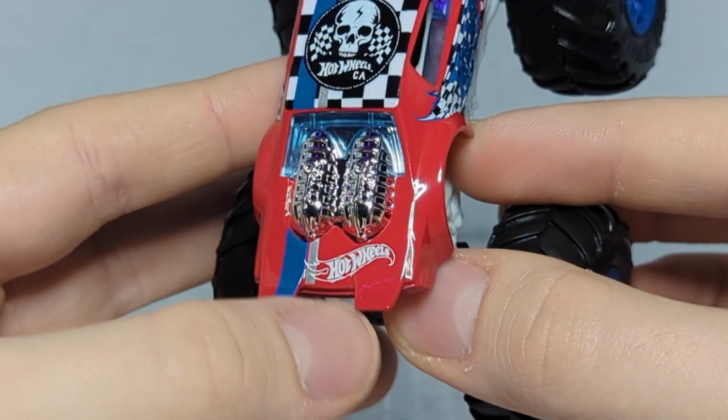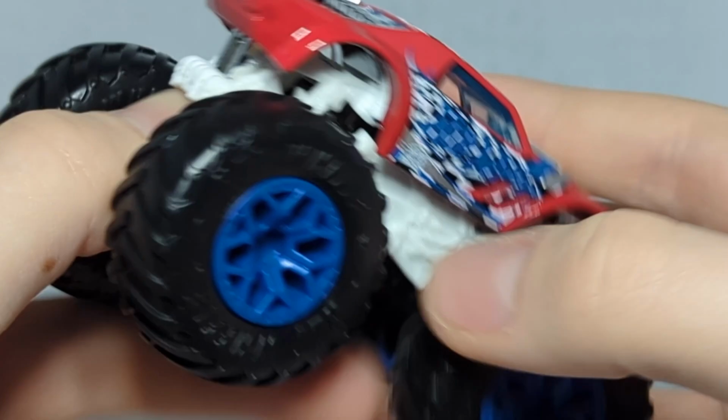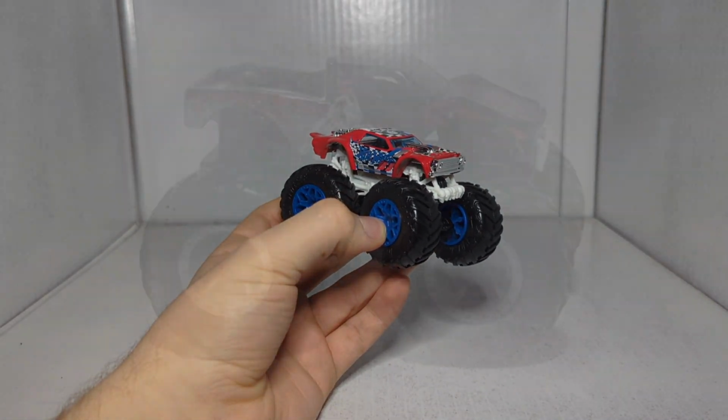Then on the back, the spoiler, we got the Hot Wheels logo, the blue stripe, and the silver stripe there, which continues across the whole top of the truck. But anyway, there you go. That is the final truck for today's video. Let's get to the turntable.